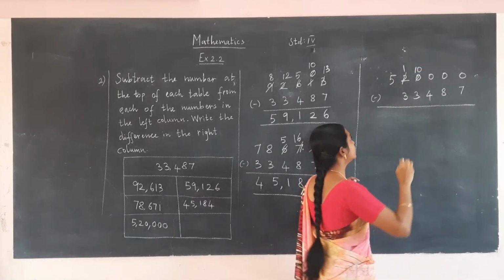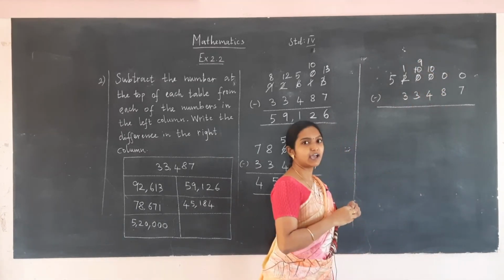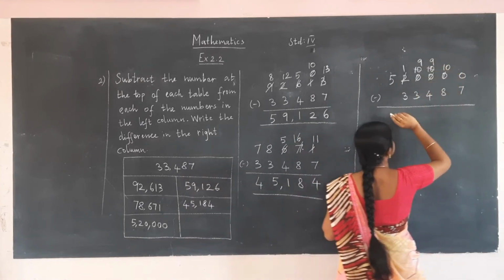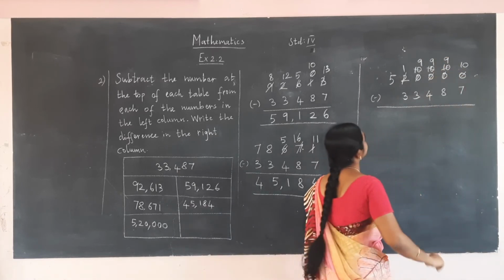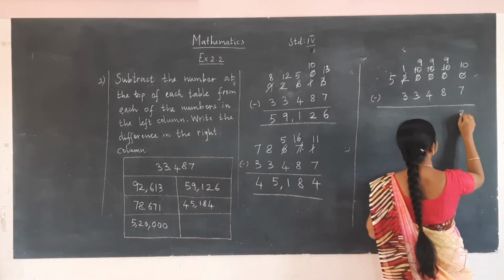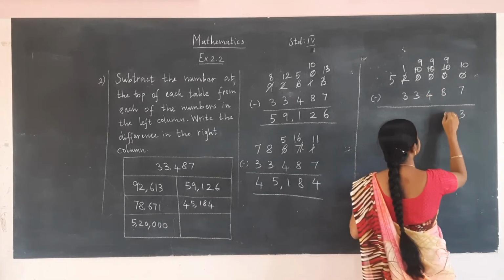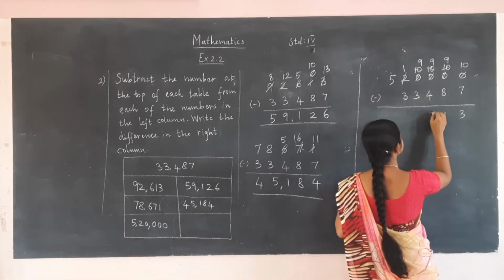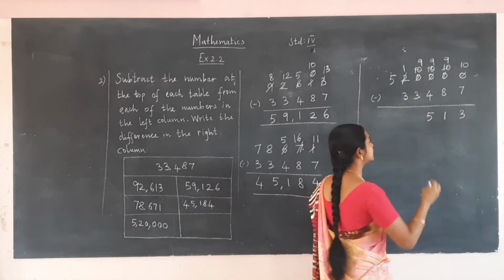Again we have to borrow. 10 will be changed as 9 and 0 will be changed as 10. Again we have to borrow. So 10 will be changed as 9 and 0 will be changed as 10. Again we have to borrow. 10 minus 7 is 3. 9 minus 8 is 1. 9 minus 4 is 5. 9 minus 3 is 6.